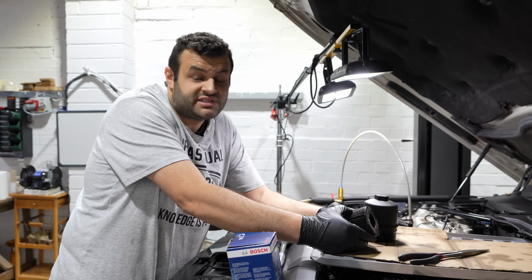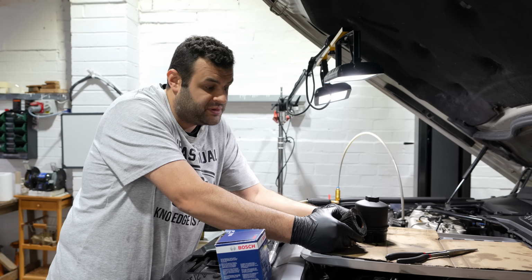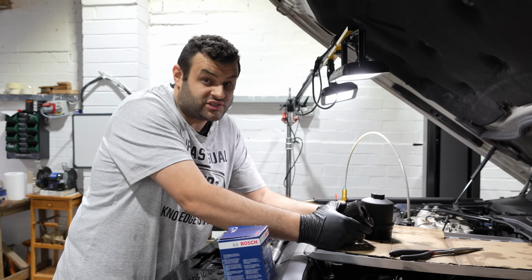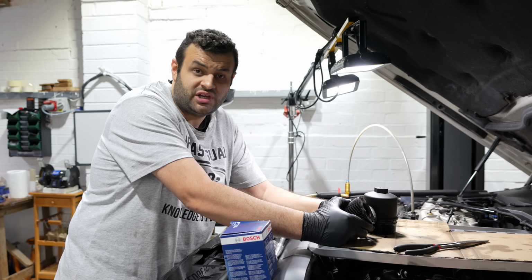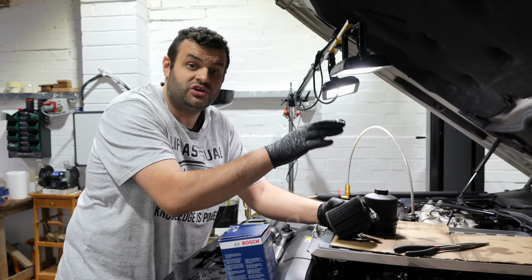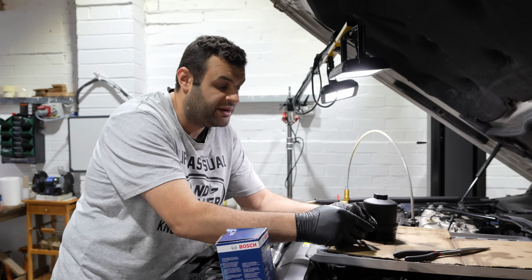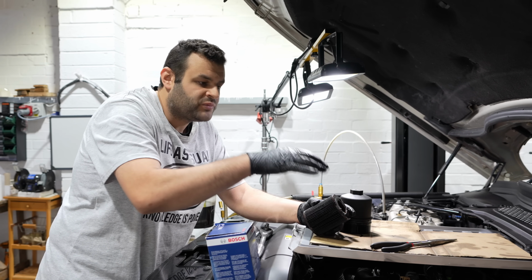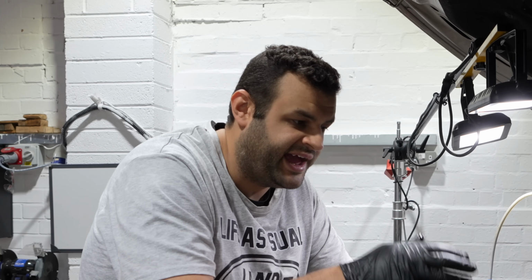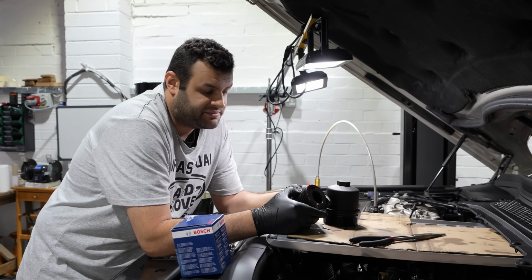Honestly, every time I go online and ask people what I should be watching out for, that's all they say. There isn't a single component or item in the engine that people say, no, don't do anything with it, this is the most reliable part in the engine, which is weird. If you know anything about mechanics, you'd know that all parts have an expiry date. It's an engine. Of course something is going to go wrong.